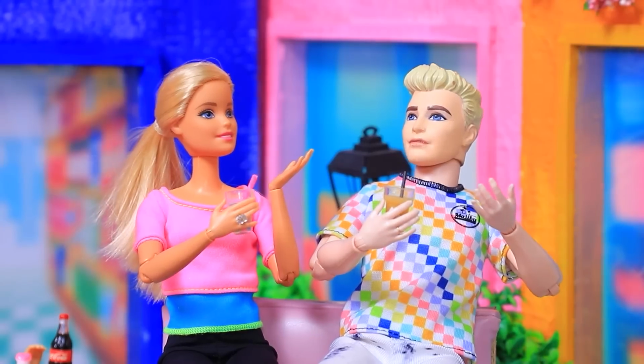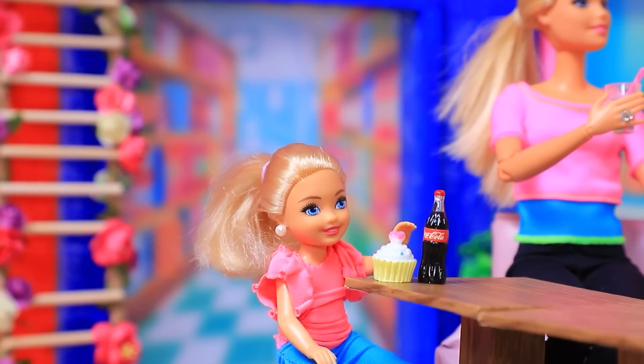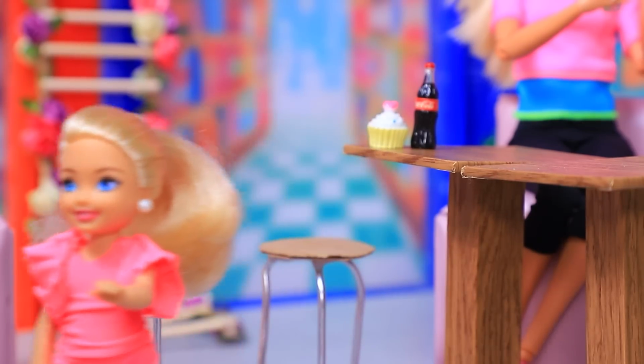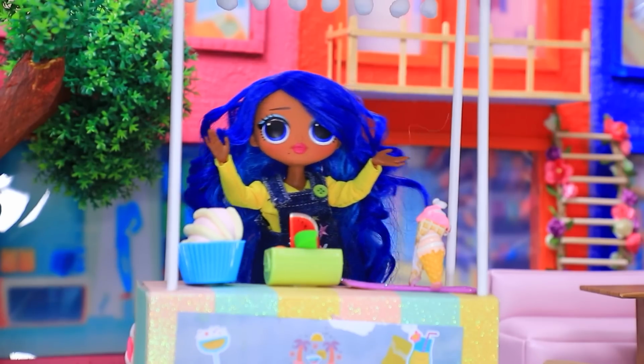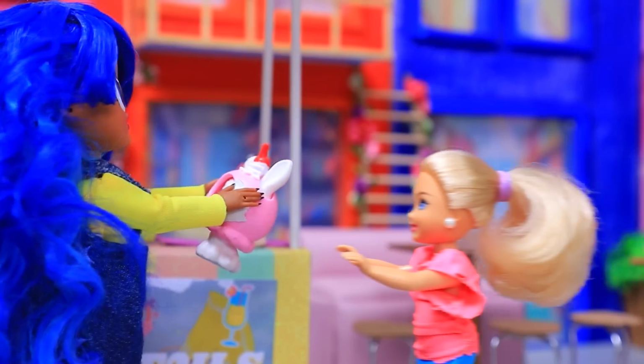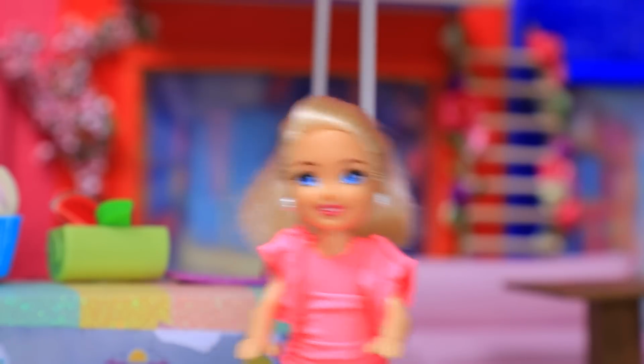Years later, Barbie and Ken have a daughter. Mom, Dad, can we go for a walk soon? I'm bored. Well, I'm going for a walk alone then. Ice cream! Ice cream! I want some. Can I have this? No problem. Ah, my ice cream is running away!